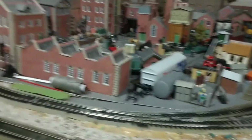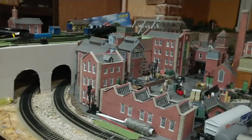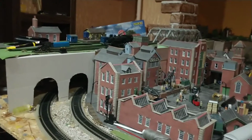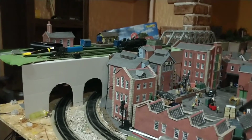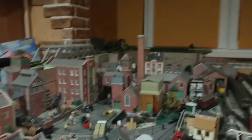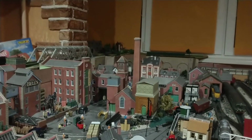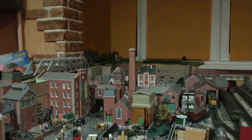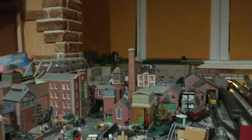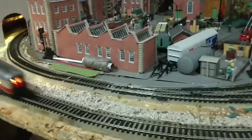But other than that, there's a lot to be done on this upper section here. Some DC power to be applied, that end to be repaired, and track extended so that I can shunt an engine up and down there when I eventually get another one, before it goes on to the DCC line, which will be here.